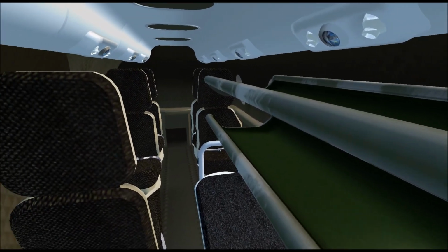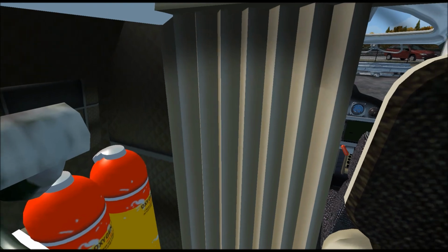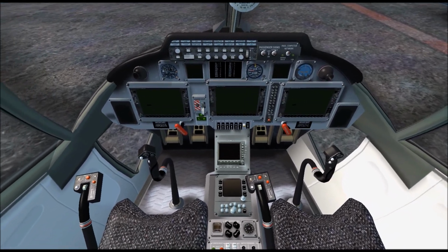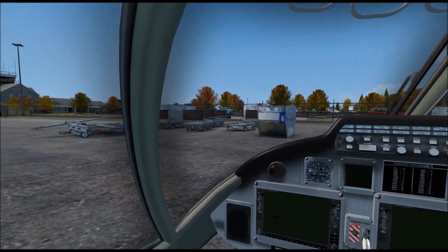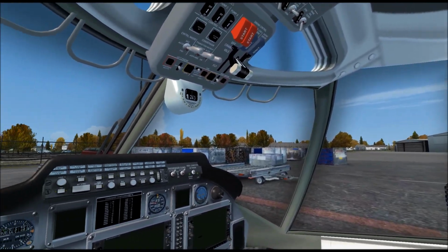As you can see, we've got some stretchers there, we've got a few seats in the back, so yeah, this is like a jack of all trades version. And this is the aircraft type that I'm going to be using for the Purple Hat Tours whenever I have to do a scenery in FSX. Alright, let's hop into the pilot seat here and we'll get started with our startup procedure. It's a beautiful day out here in Massachusetts for a flight around the area.